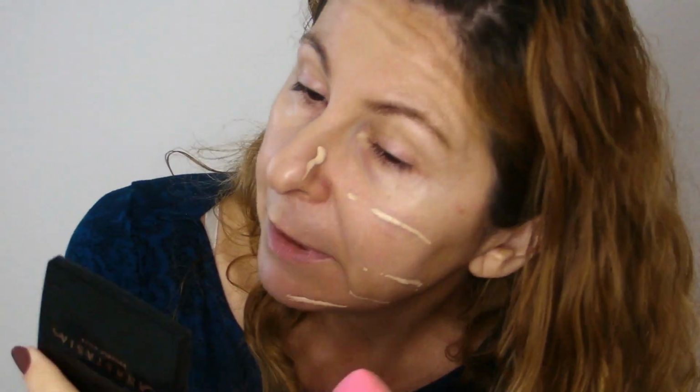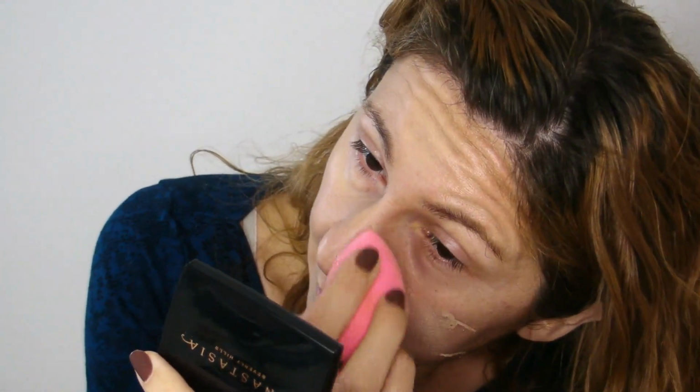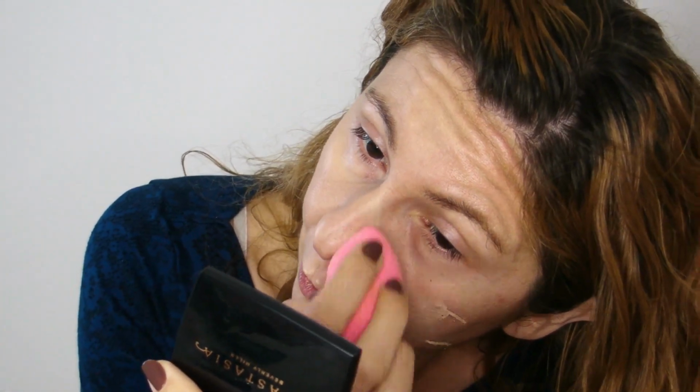Guys, I haven't heard so great reviews about this foundation, and I was a bit torn about that, but just the fact that it contains skincare ingredients made me purchase it, because I know that my skin acts really nice if I'm wearing a foundation that is infused with good skincare ingredients. On my left side I will add a bit more, just because the sponge tends to absorb the product.